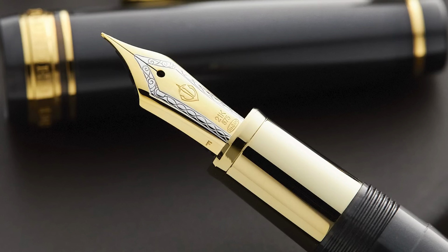It's got a metal grip, which they don't do a lot. They usually have resin grips. Yeah. And the bicolored nib, it looks so good. You are a sucker for a bicolored nib. I really am a sucker for bicolored nibs, especially Sailors. They just do them so good.